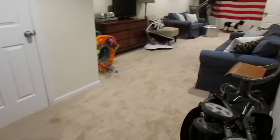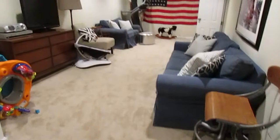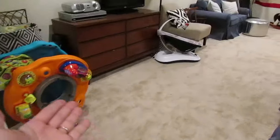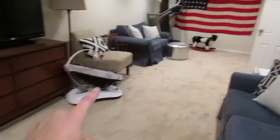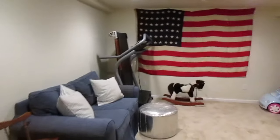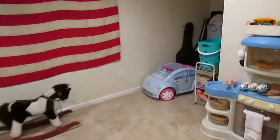So to the right here, when you come down the stairs, this is the finished part of our basement. Yes, it could be more clear, I guess, but we did have to move some things down here, like baby things and the rocking chair that was in the living room, so people still get a good sense of the space, I think. Back here is like a little nook.